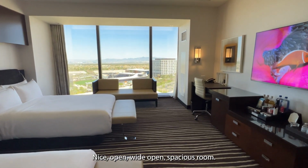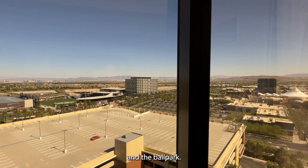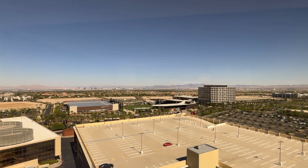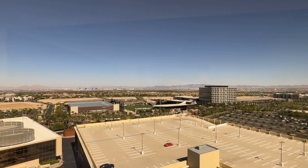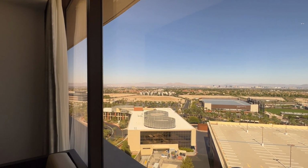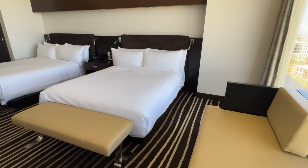Nice, wide open, spacious room. Got a view of the Strip, and the ballpark, City National Arena. Breathtaking. Breathtaking views, that is amazing. All right, so the room features, like I said, 2 queen beds, and we do have a Strip view.